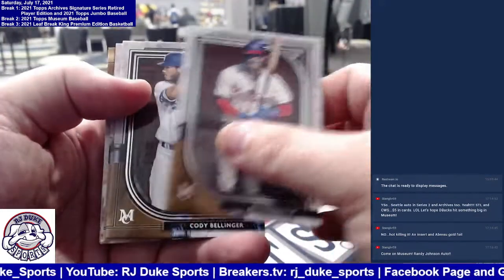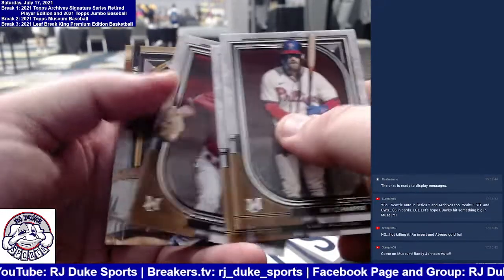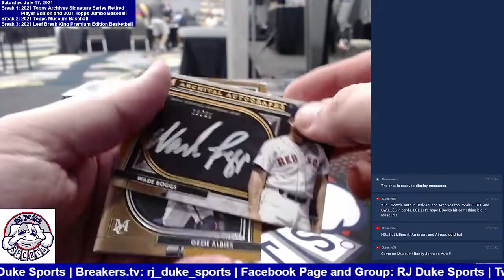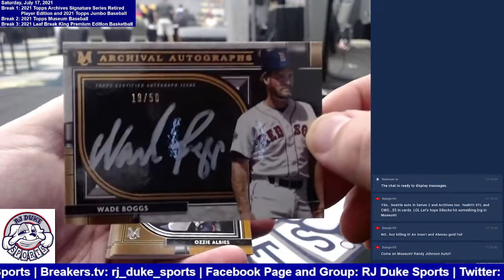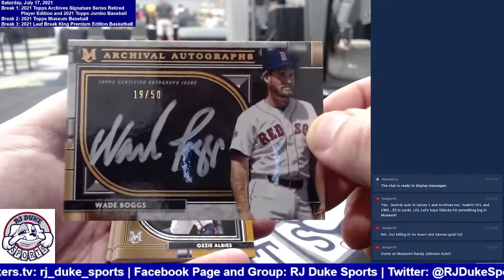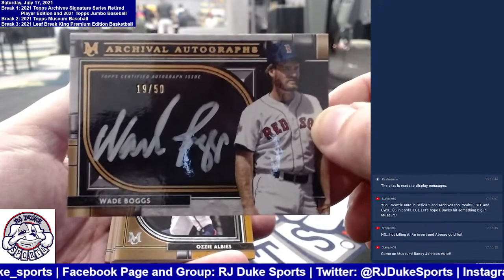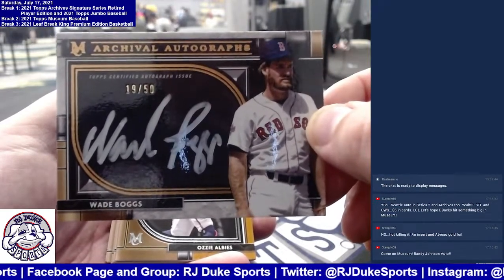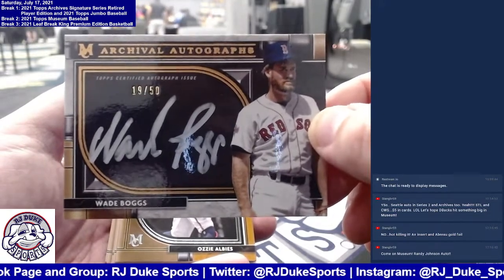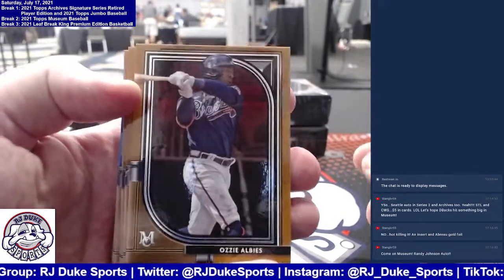Bryce Harper, base card. Cody Bellinger. Randy Johnson. Oh, wow. Numbered to 50. On-card auto. Big ink on this one, too. Big silver ink. The great Wade Boggs for the Boston Red Sox. This is 19 of 50. Sweet auto here of Wade Boggs. Congrats on that.